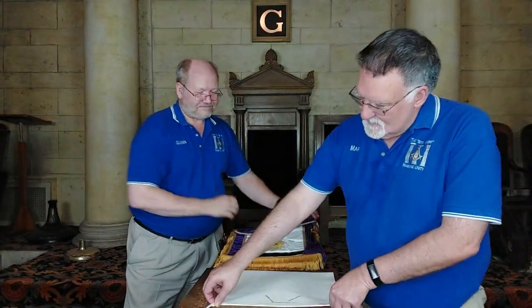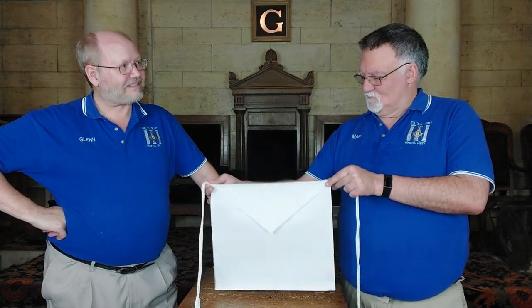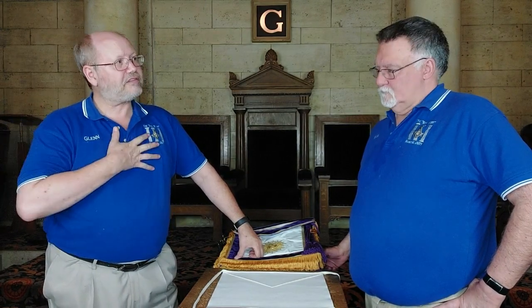And finally, Glenn, we go back to the White Apron, where it all begins and where it all ends. Exactly. To be honest, that's the most special apron we have, the White Apron, because it symbolizes all the hard work that every Mason puts into himself and into his lodge.